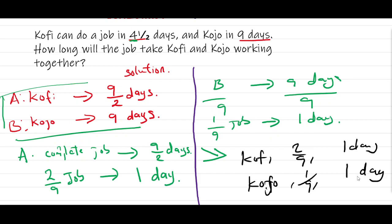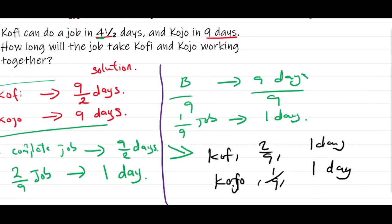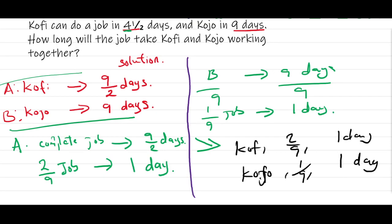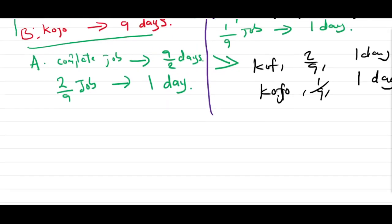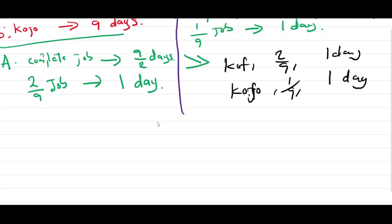Just like I said, the standard method of attack is to express them in terms of 1 day only. And if you are given hours, of course, we will express it in terms of 1 hour only. Now let's see. Even though we have made some progress, we have not really solved the problem, because we are asked how long would the job take Kofi and Kojo working together. So we don't know that amount. Usually in maths, we call that quantity X. So let x be the number of days.